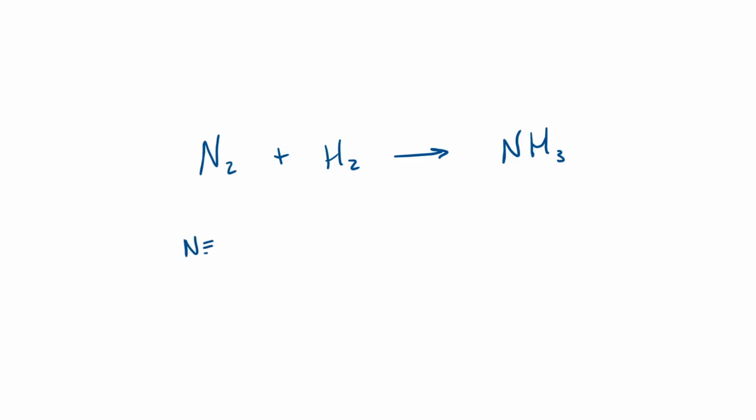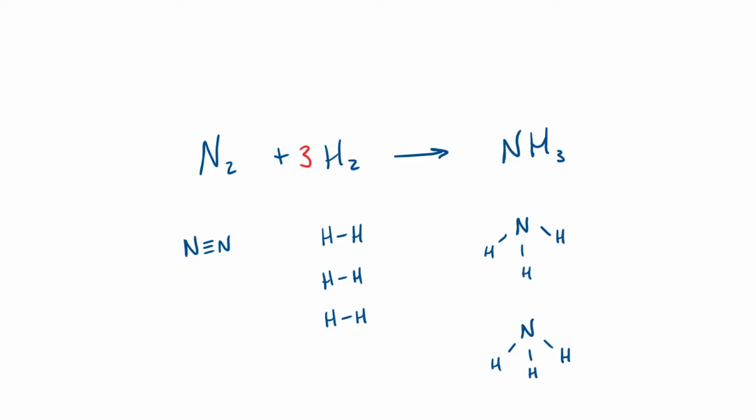To make it a chemical equation, the two sides of the arrow have to equate. We want to show a chemical transformation. That means that we need the same number and the same type of atoms on both sides of the arrow, because these are, after all, the same atoms, just rearranged. So the balanced chemical equation becomes N2 plus 3H2 converts into 2NH3.